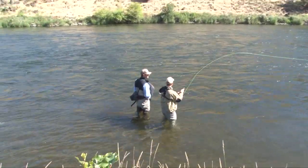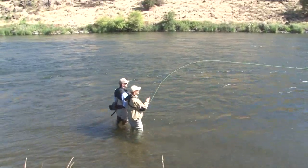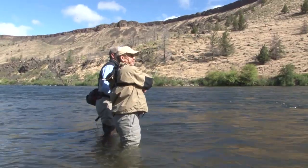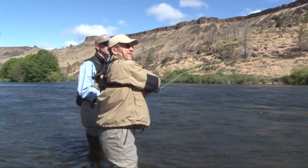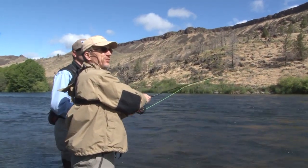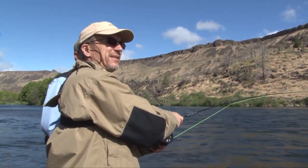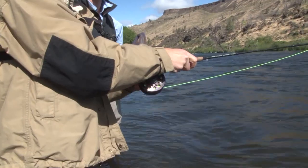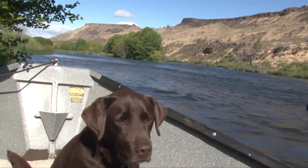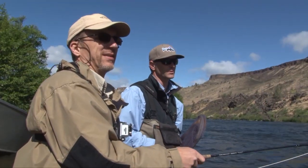You've got to survive this first run, and then changing the direction of the pole will confuse the fish. Get him to come back to us here. Oh, looks like he's popped off. Oh, well. Darn it. That was a nice fish. It was. They have a bit of current to work with in this river. You're going to win some, you're going to lose some.